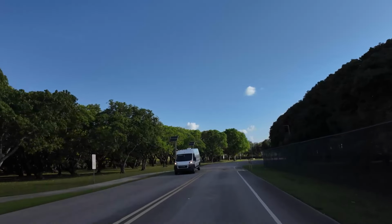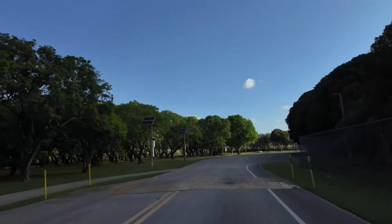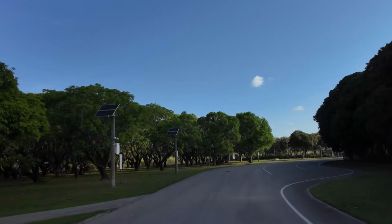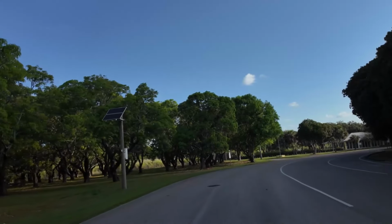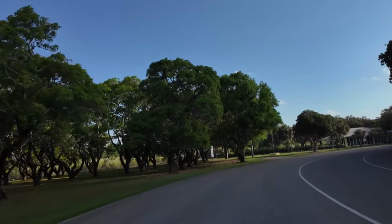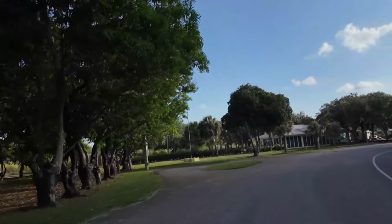I wouldn't suggest shopping at any of the local stores that are close by to the south of this, as it's a high crime area and a lot of crime of opportunity happens around here. The campground is safe, it's only open to registered campers and their security, which routinely patrols.